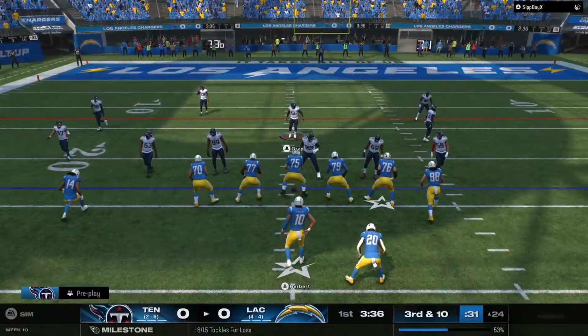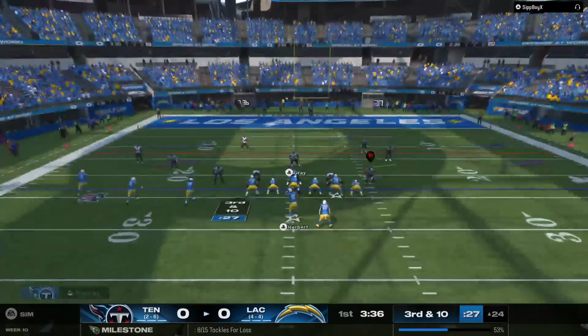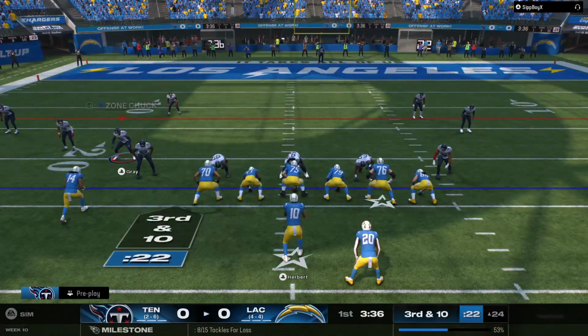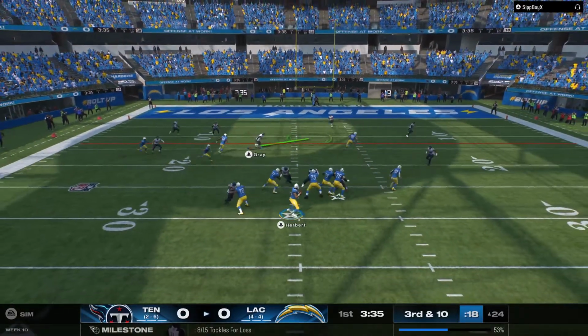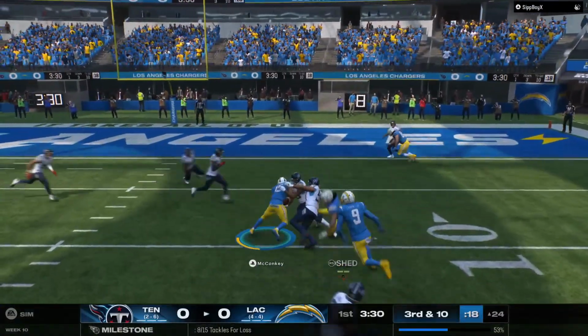So instead of celebrating a touchdown, he's just heading back to his huddle trying to keep his head up as everyone kind of looks at him sideways. If that ball hits your hands at this level, you've just got to make the catch. That's what your quarterback's counting on. That's what your teammates are counting on. Frankly, that's what this entire stadium is counting on. That one complete to McConkey.